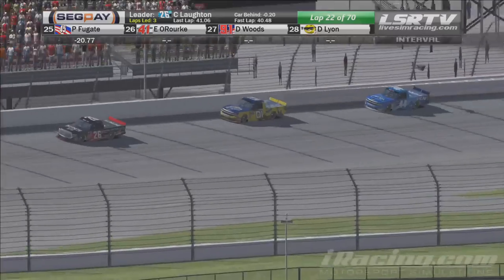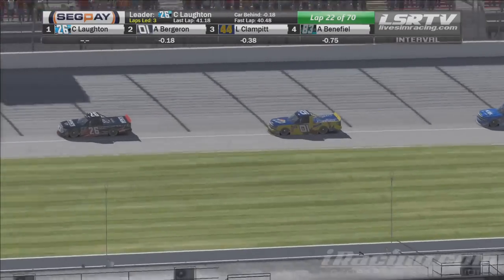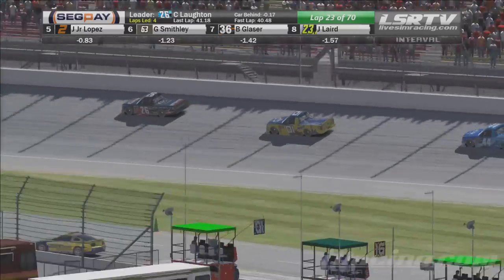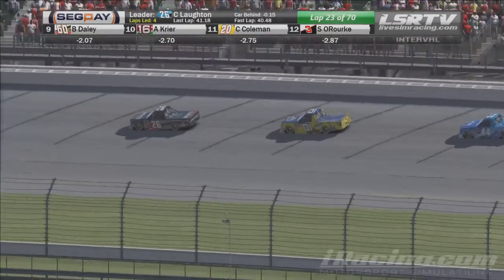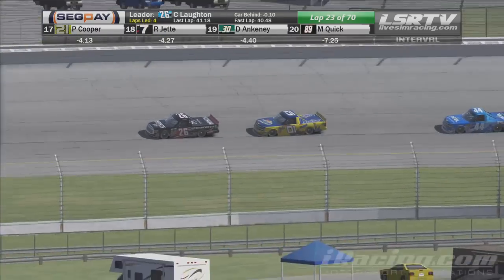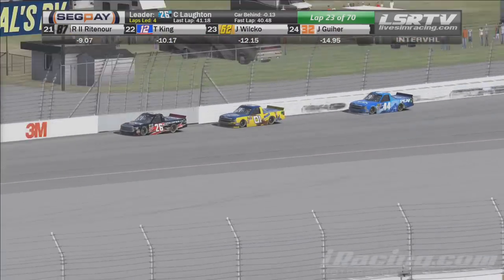As we've said before, the draft is a big factor on this track. It's almost like a mini super speedway, not quite like Daytona or Talladega, but you still need to use that draft because it is such a high speed track. If you start fighting, you lose speed, and it's starting to give these guys maybe an opportunity to jump these guys here. Yeah, absolutely. You start running side by side, definitely scrubs off the momentum, scrubs the speed off that you're carrying in the draft.